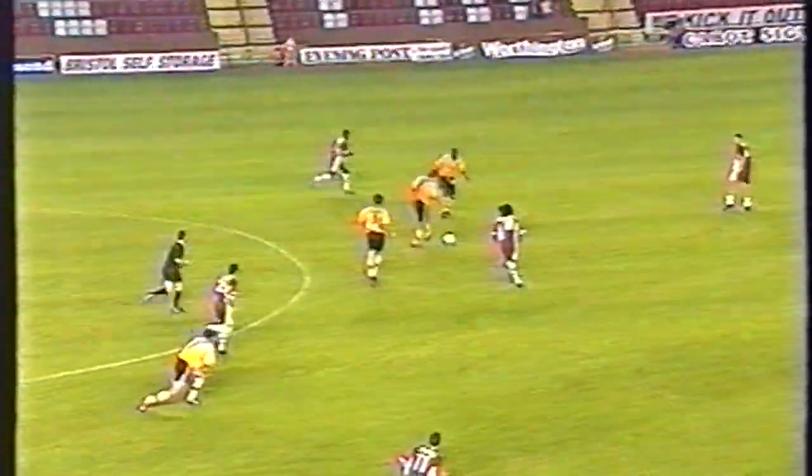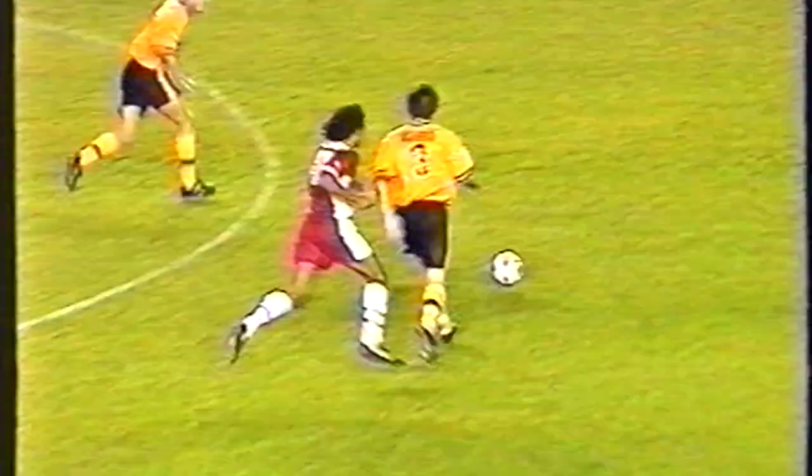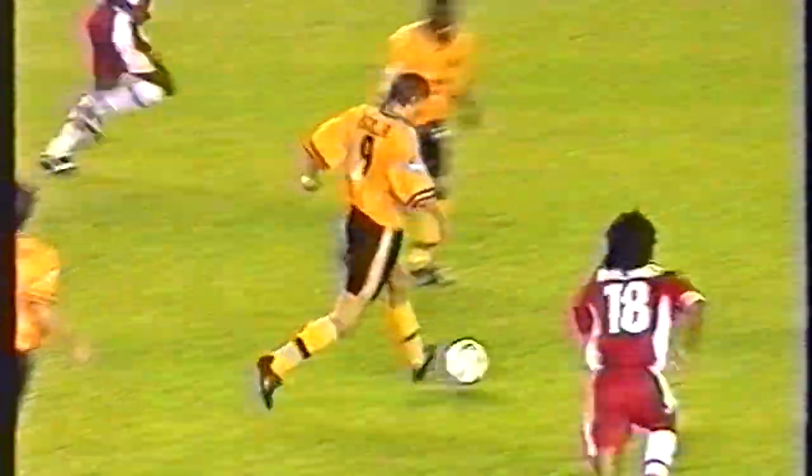Work there by Wanless, even though he was on the deck. Butler trying his luck. Phillips had to watch it. It was an instinctive try, very nearly caught the keeper unawares. It's a great strike from Martin Butler. He's only like 10-15 yards away from the centre circle, so that's got to be all of 40-45 yards.